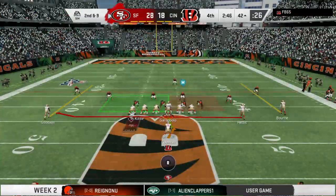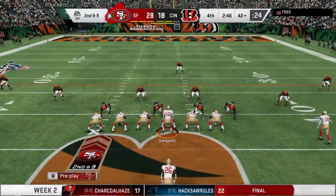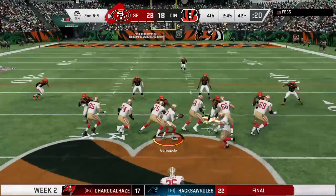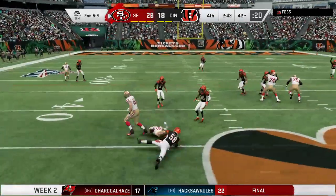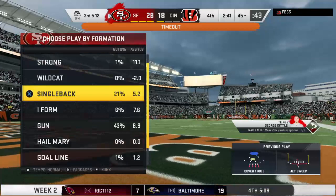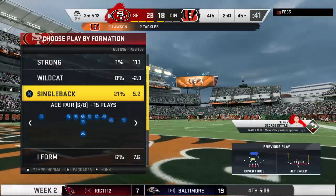Only got a yard. Here's 2nd and 9. Into the hands of Pettis. It's a jet sweep. And he's going to have to protect the football and take his lumps here at this stage of the game as they stop him behind the line.